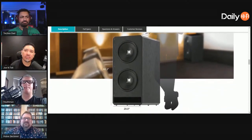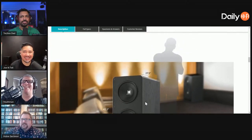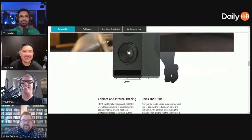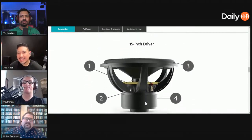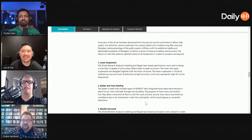Because that's why I had to put the silhouette of the guy standing next to it for scale. This thing's huge. Don't get it twisted. But I just felt like I wanted a statement piece, and I felt that was the easiest way to make a statement.